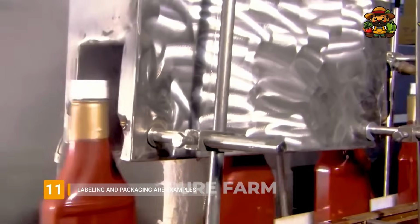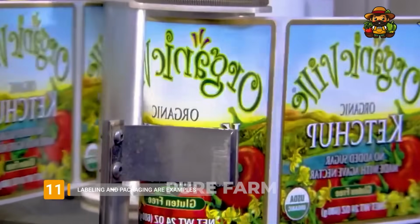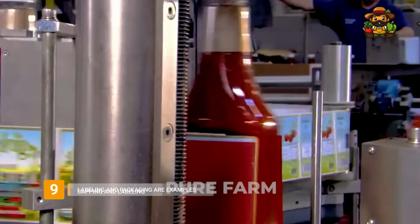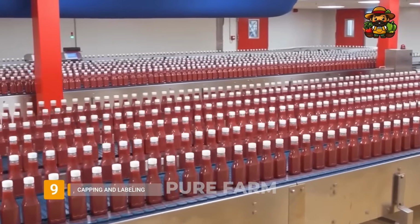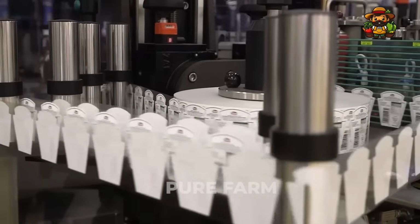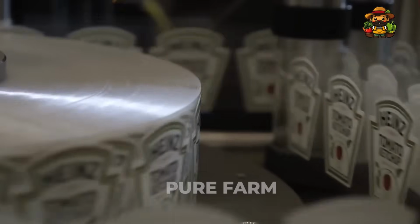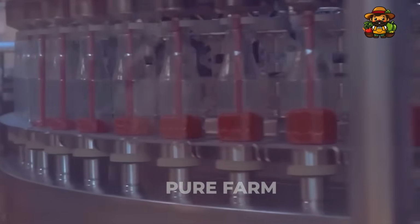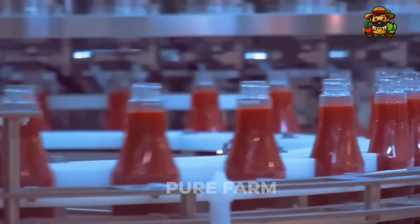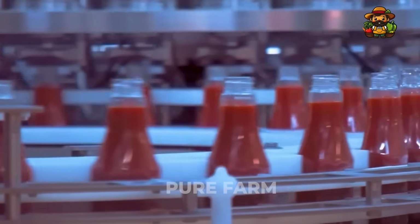After the ketchup is pumped into bottles, the next step is capping. The bottles are rapidly sealed with airtight caps, which help preserve the ketchup's freshness and extend its shelf life. In a modern ketchup factory, this process is automated, with AI-guided machinery placing caps on hundreds of bottles per minute. These machines ensure that each cap is sealed tightly, preventing any leaks during transport or storage.